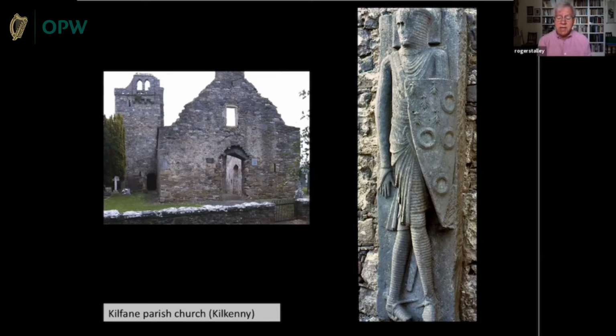He's got crossed legs, and many people have often felt, oh, that's a sign of a crusader, somebody who'd been to the Holy Land on the Crusades. It's a very popular comment that's made about them, not just in Ireland, but everywhere. But in fact, that's now known to be completely untrue.